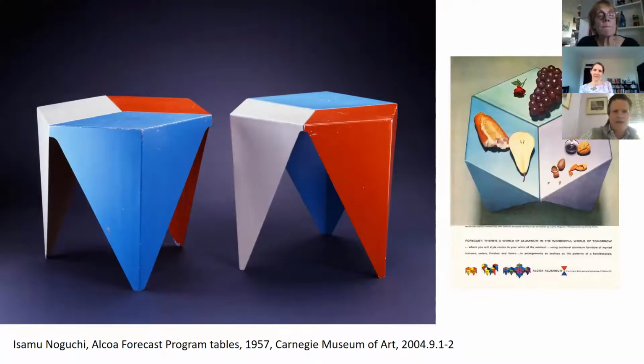Okay. Well, the Forecast Program was clearly an incredibly important advertising campaign for Alcoa, but also a really interesting design moment. They hired some of the best known designers in America to design objects that they would then have an advertising campaign about.